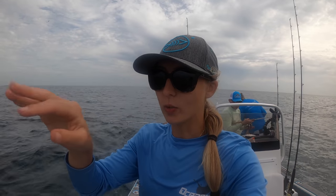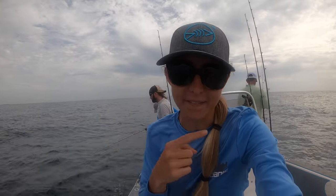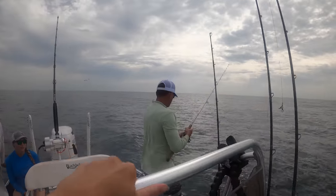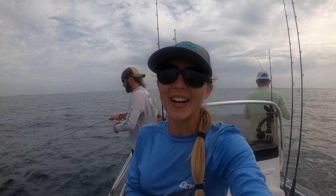You guys, do you see the ripples in the water straight ahead? Right there? That's all bait fish. What's going on, everyone? It's Kelly here, and right now we are in Stuart, Florida. We got Blue Gabe at the wheel, catching bait. We got Adam. Howdy, howdy. And his girlfriend. Good to meet you. Kim. Right now we're catching bait.